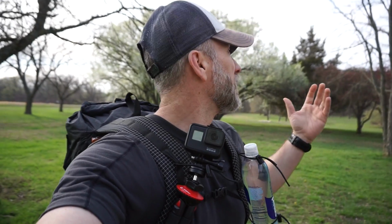This is Spiguyver Backpacking, and today I'm back out at the Elk River Trail up in Independence, Kansas. This is a solo trip. I just really needed to get out, get a trip in, and the trees are all starting to bloom. There's flowers on them. The red buds are out there, so it's just the perfect time to get out.